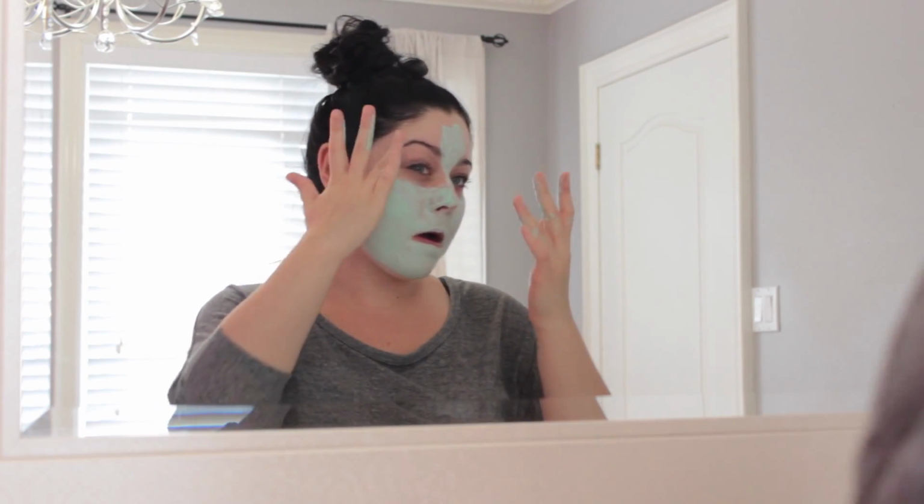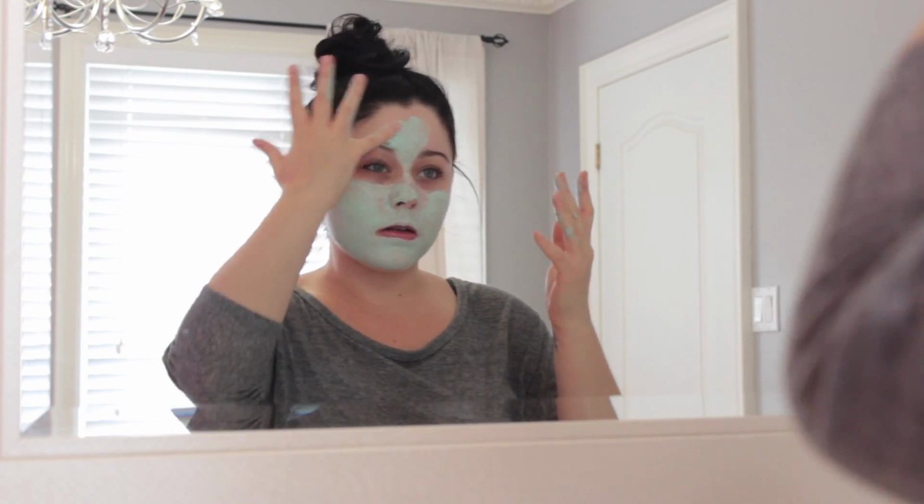And then I go ahead and put on a face mask, and this is the Freeman Clay Mask, Avocado and Oatmeal, I believe. I absolutely love it. It really just takes out all the dirty impurities under your skin, and sometimes it even brings them to the surface, and you might get a slight bump or pimple or two, but that's how you know it's really getting deep in there and pulling all the impurities up and out of the skin.